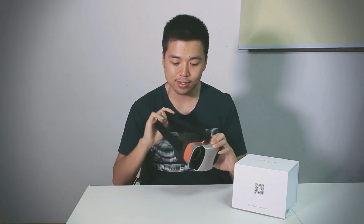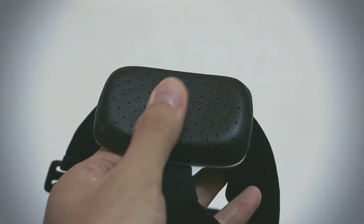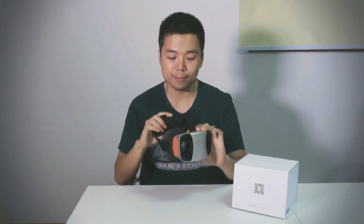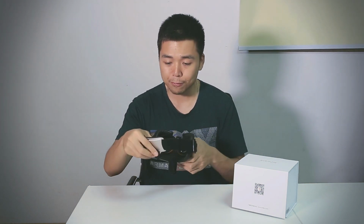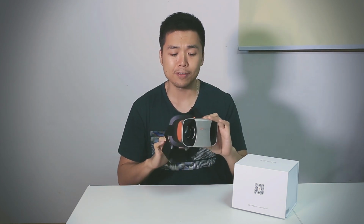You do get this nice elastic band here, and what probably separates this from other bands is that you get a little cushion at the back of your head. For those who have been wearing headsets long enough, the band is probably as important as the headset itself, because it clamps on you the whole time you're wearing it. And from playing around with it before off camera, it is quite comfortable. I haven't worn it for 5-6 hours yet, but from the feel of this mesh and the experience of strapping it on my head, it is definitely different from some of the harder plastic and more inelastic bands that we've tested before.